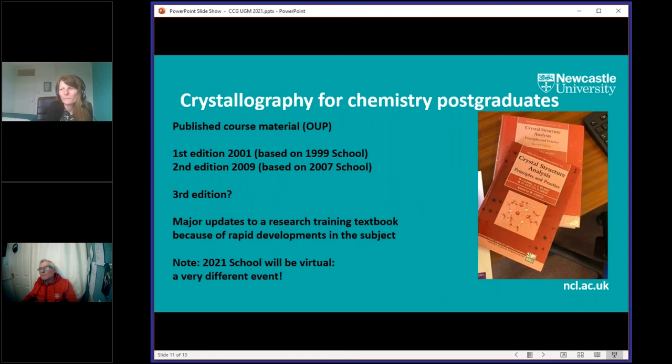We produced a book out of it, again at OUP's suggestion, firstly after the 1999 school, then again after the 2007 school. Unlike my undergraduate textbooks, there was a big difference between these two, because being a research training textbook, it's very much more dependent on details of current methods and equipment and facilities. So the two books are really quite different, and I wouldn't be at all surprised if somebody's asking for a third edition by now, but I won't be involved in that.